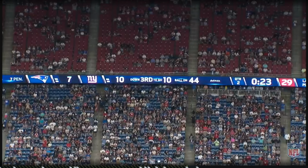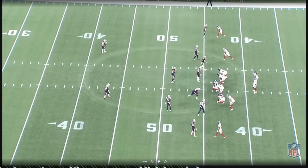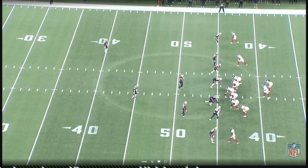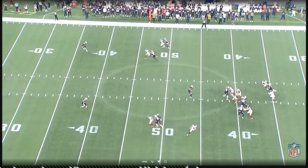All right, 3rd and 10 situation here, ball on the 44-yard line. Right at the end of the first half, 23 seconds left on the clock. The Giants are now up 10-7. And Richie James is to the top of the screen. I want you to watch this route. The Patriots appear to drop into cover 2 man with that corner on James going into trail technique, but watch him slip the defender here.